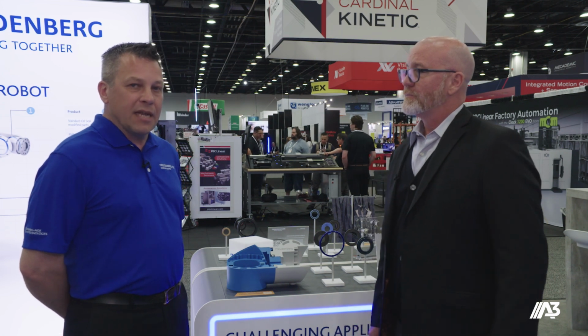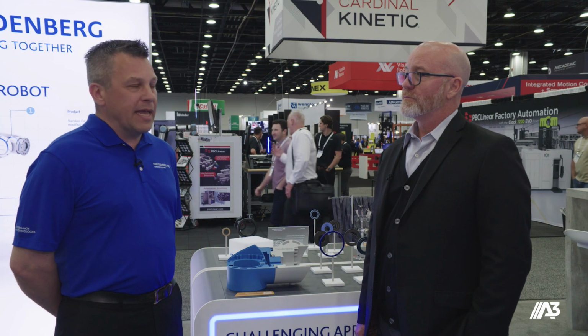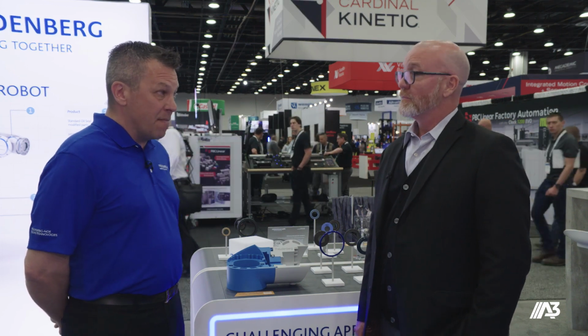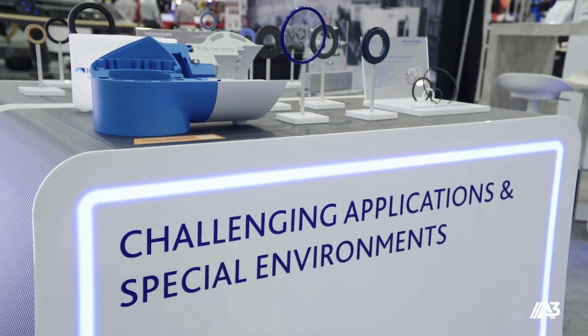It's basically been developed using the most up-to-date FEA software to ensure the best sealing function, but at the same time to keep the friction to an absolute minimum, which is very critical in this type of application. What type of applications best benefit from the use of the IP seal?